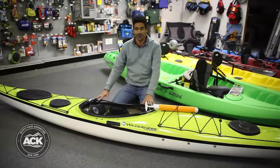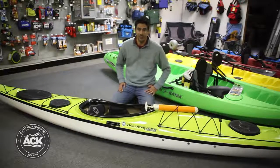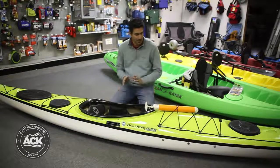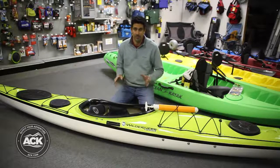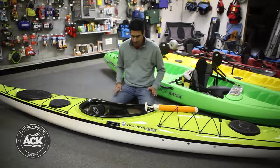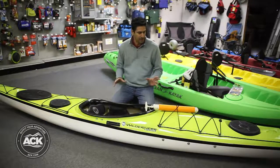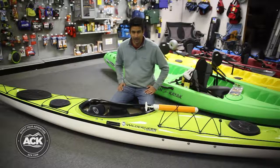Now here you have a touring kayak, also known as a sea kayak. As you can see, very similar in design to recreational sit-inside kayaks, except they're much longer and thinner. This contributes to a quicker and a more efficient paddling experience, especially for those long distance trips. You'll also find the design of a sea kayak is made so that you can roll the boat just like you would a whitewater kayak.